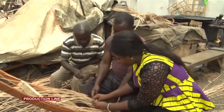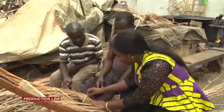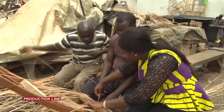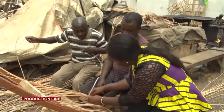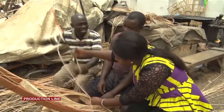Down. When it is going in, then it comes out. Okay. In and out. In and out. Yes. When asked about some of the challenges they encounter when weaving, Kwejo said unpredictable weather conditions is their main challenge. We don't have any challenges, but only the weather.